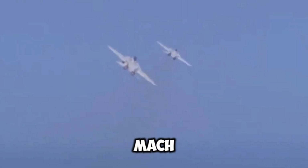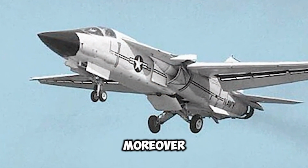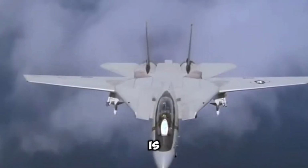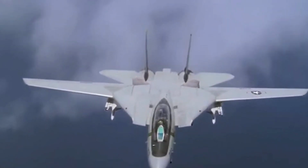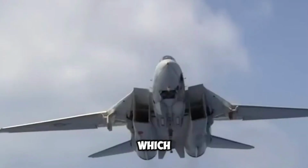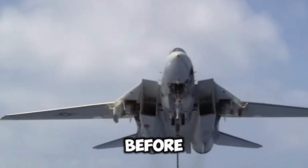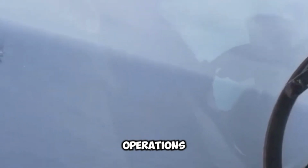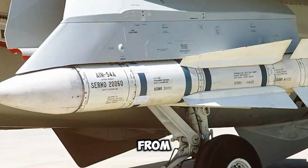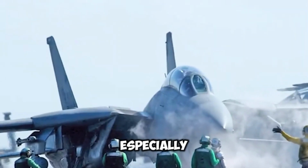With a top speed of Mach 2.34, the F-14 Tomcat is well known for its ability to efficiently intercept swiftly moving adversaries. Moreover, the F-14's operational range is impressive. With external fuel tanks, it can reach a combat radius of about 2,300 miles, which allows it to operate far from its carrier group and intercept enemy aircraft before they can threaten. In marine operations, where dangers may arise from considerable distances across open ocean, this expanded range is especially useful.